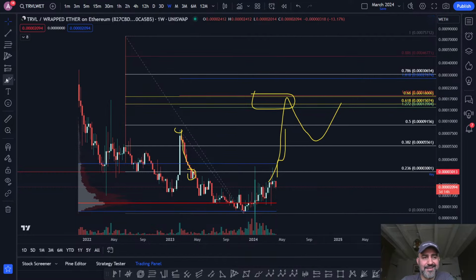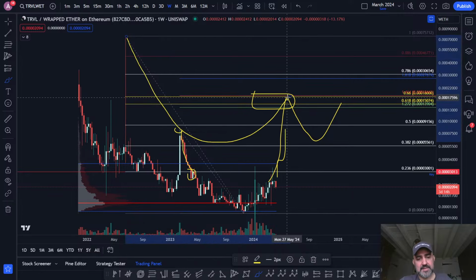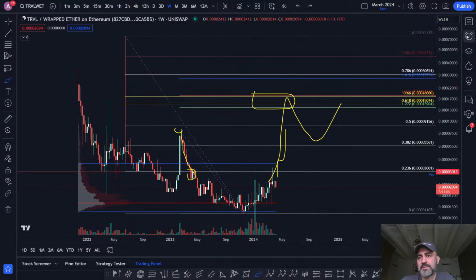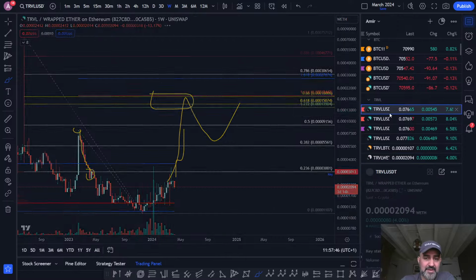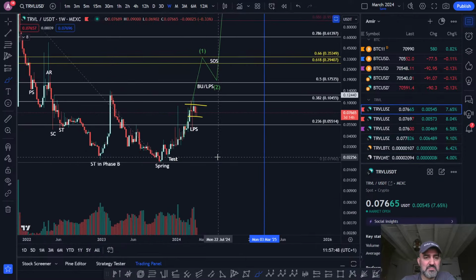That will make a higher high on the monthly time frame here. If it does that, that's kind of what you want to see. So that's quite interesting. I don't think anyone should fade on TRVL. I think TRVL is a hidden gem. I think we're quite low still, to be honest with you.